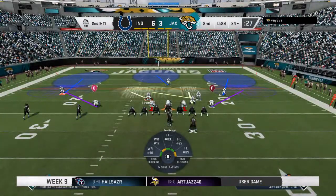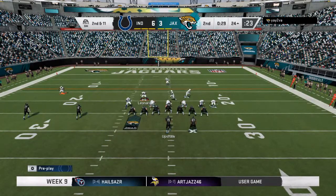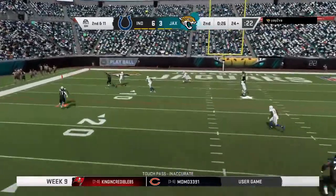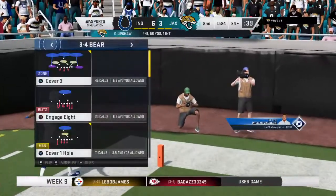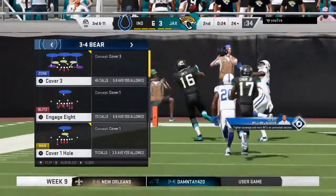After the loss to start out, here's 2nd and 11. And this is going to wind up incomplete. The coverage there too strong on the deep ball, and now they face a 3rd down.